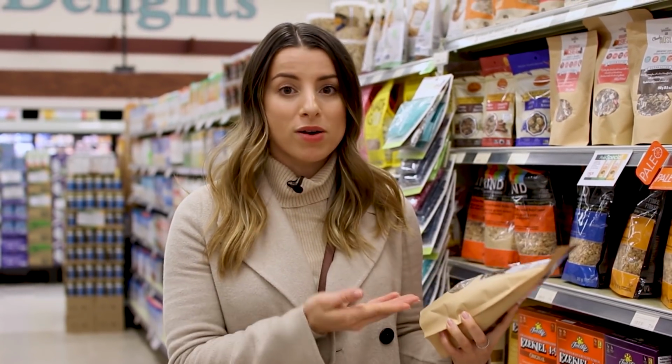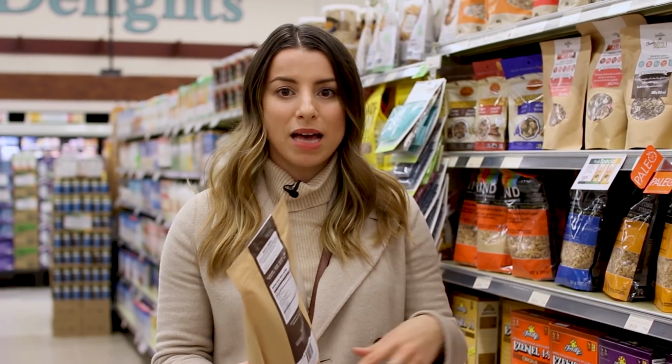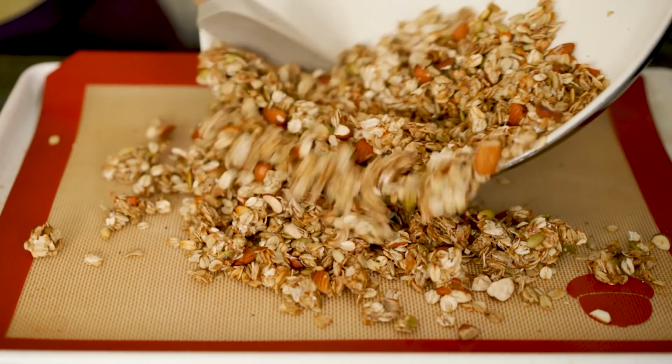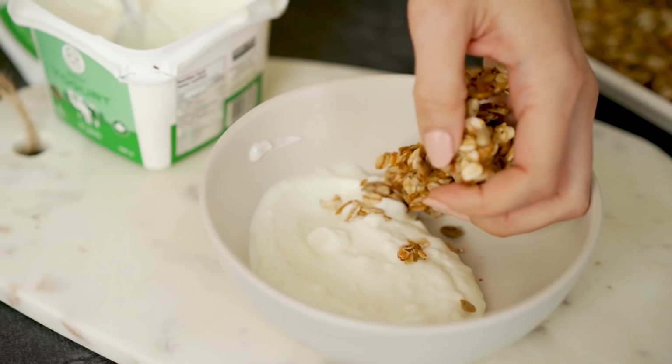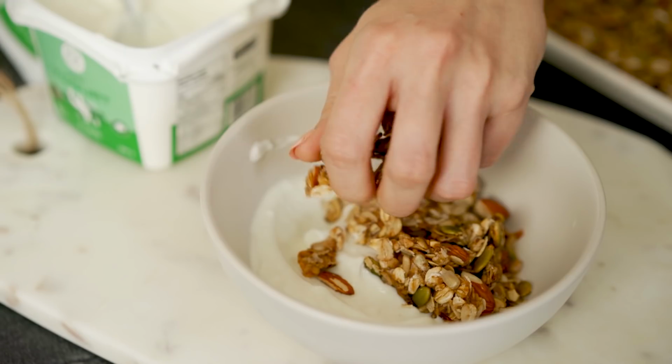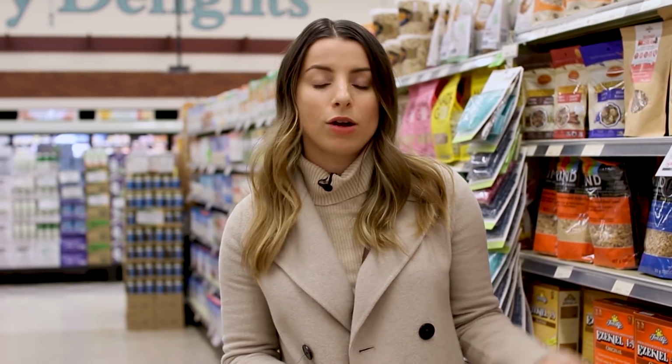So you can go in the bulk section, buy your nuts and seeds. Granola is one of those things that seriously takes 5 minutes to just mix up, and then you just roast it. And if you have a copy of the HealthNut cookbook, the salted caramel granola is done in under 30 minutes, it's so good, and it's going to be a fraction of the price than buying it at the store. So there's just certain things that I know are better if I make it at home. Other things I'll buy at the grocery store for convenience, like the oat milk.